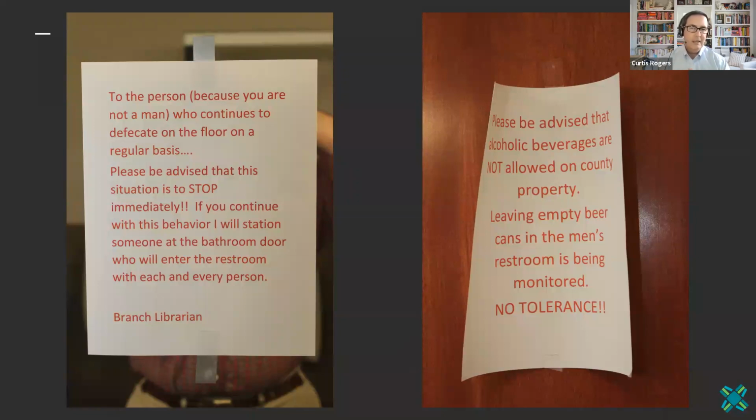Then leaving the bathroom, there was another sign that said, "Please be advised that alcoholic beverages are not allowed on county property. Leaving empty beer cans in the men's restroom is being monitored. No tolerance." You can see this is a really agitated branch librarian, and I don't blame them.